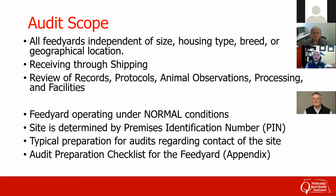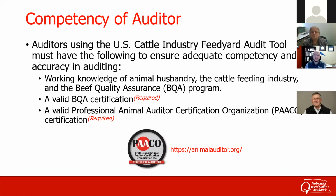Typical preparation for the audits: the auditor needs to reach out to you before they come to let you know you will be audited. This helps you get your stuff together, your paperwork, and be ready for them to help speed up the audit process. Most audits only take a day, but if you are a larger feed yard, it could take additional time. There is an audit preparation checklist at the back of that feed yard audit tool in the appendix. So if you go look at that, you can see exactly what you need. But we're going to cover a lot of that today.